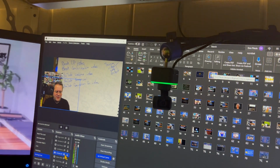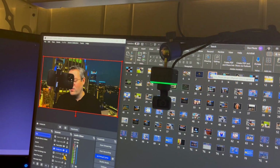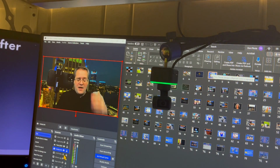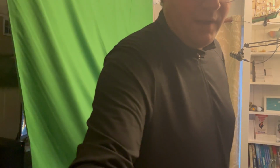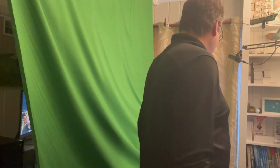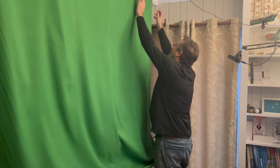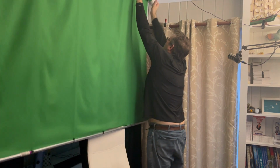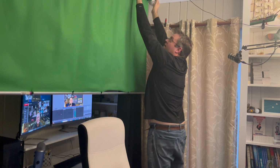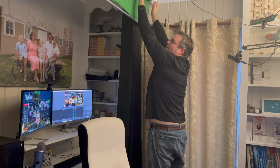But when I'm done, the green screen can just roll up and move right out of the way. So I'll roll that up now and I'll show you what that's like. This is the one part. If there was one thing I'm going to fix or work on, it is a better way to roll up this green screen. Because right now, I have to reach up and literally roll it up out of the way. As you might imagine, there's got to be a better way to do that.